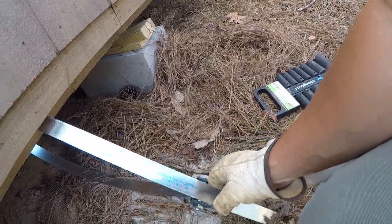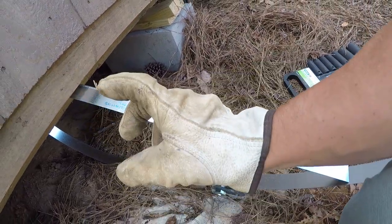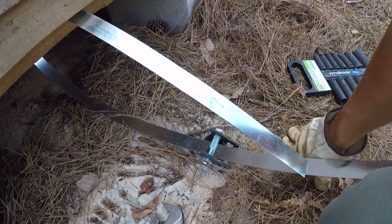Okay, I think I ran into a problem here. Because I have two. Most of the time you only have one with a hook onto a frame. But I have two, so I think I'm going to have to use double bolts. I'm not sure how I'm going to do that.